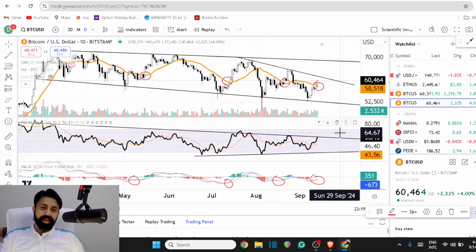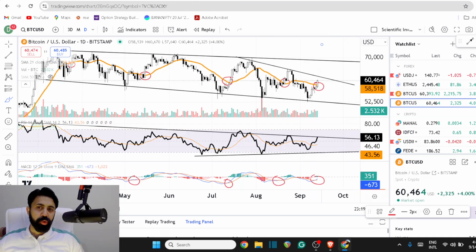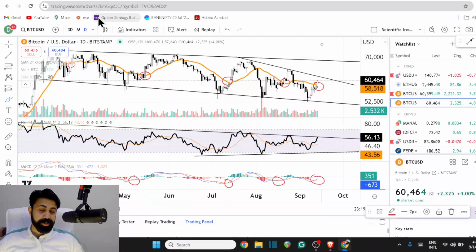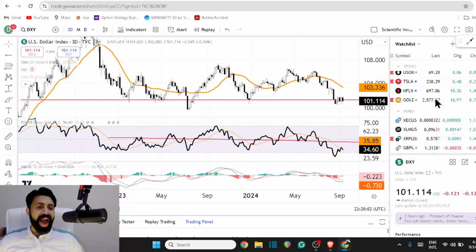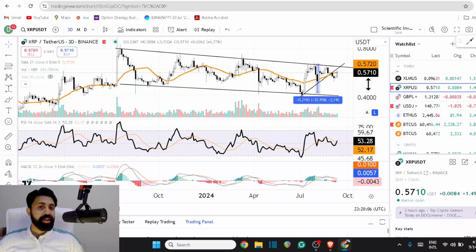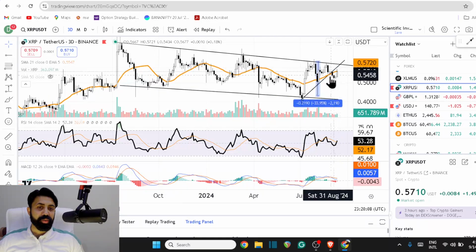The way Bitcoin has behaved here, the crypto market is following it. Ether is reaching out to its short-term resistance already. Bitcoin is pushing towards that, which is great. Now what other assets? Say, for example, take XRP. It's at 0.57, retesting that trend line as a resistance.